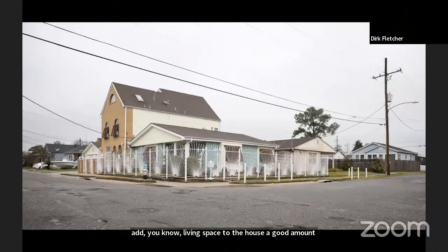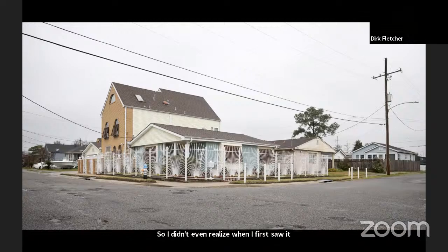This is the one I was telling you about that is so crazy. I showed you earlier a shot taken from the sidewalk of the house next to it, that kind of peach colored one. I didn't even realize when I first saw it that these two houses were the same house. The blue one in the foreground and that two-story house next to it are the same house. It's covered in the old school, very New Orleans feel, wrought iron fencing, the cool colors, it just had such a cool feel to it.